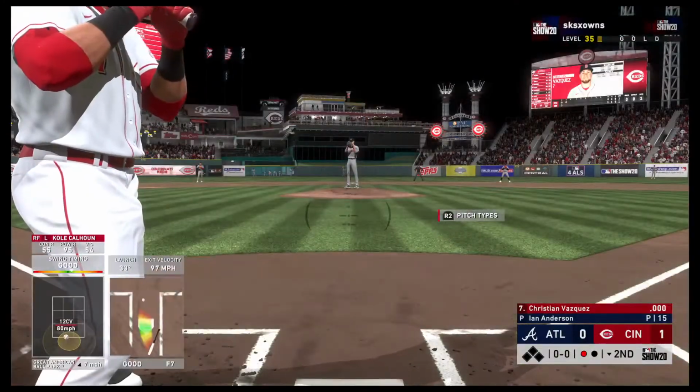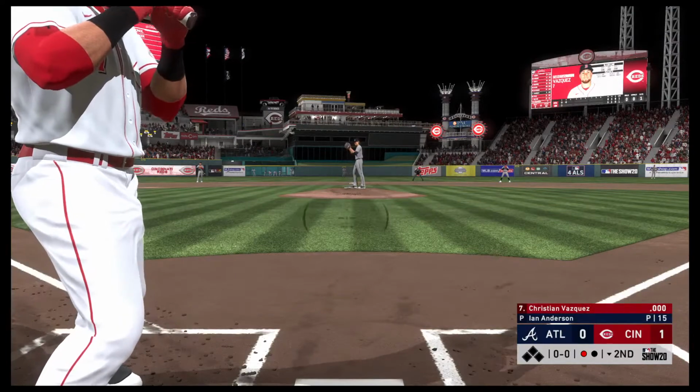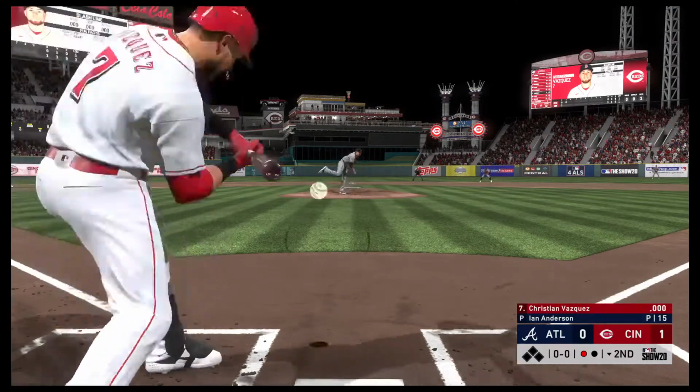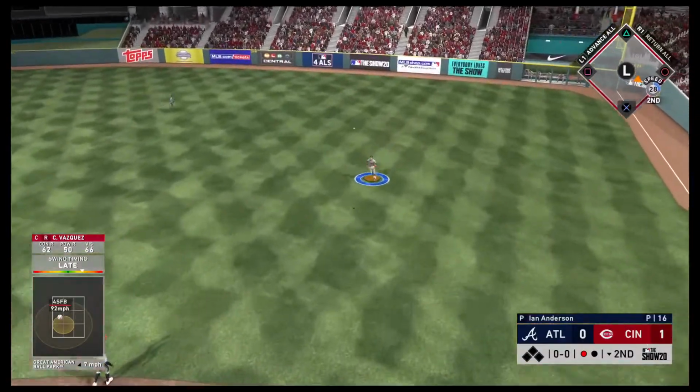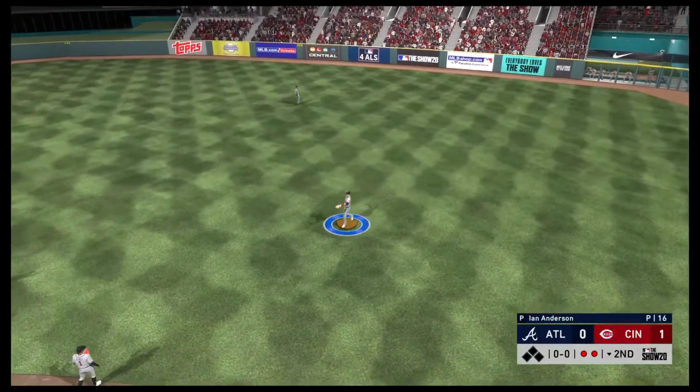Stepping into the box, Christian Vasquez. He'll get to take his first cuts here. Heading out towards shallow right. Here comes Yelich. He's got it. A nice play there. 2 away.